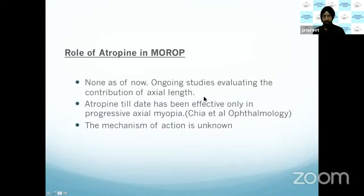So this group by Chia et al. have done, you can say, a lot of work on axial myopia and the role of atropine.